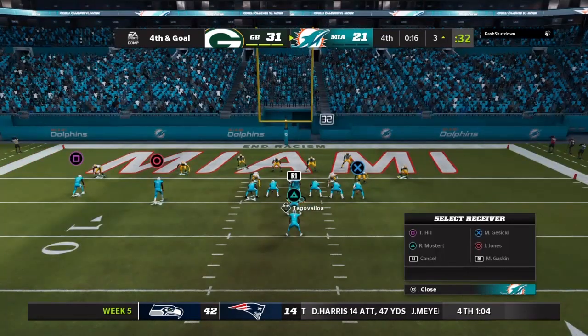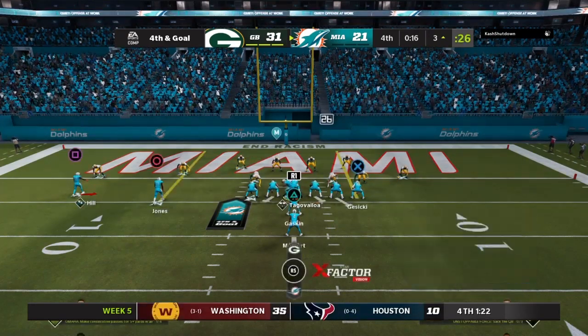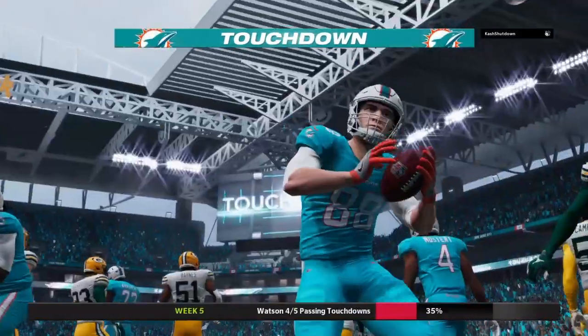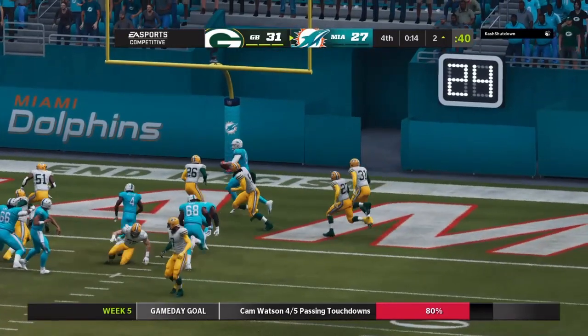The field goal doesn't help. They're going to go for the six here on fourth and goal. Down to him. And it's caught. He's got it for a late touchdown. Probably a little too late. It would take a miracle of epic proportions if they're going to pull this one off.